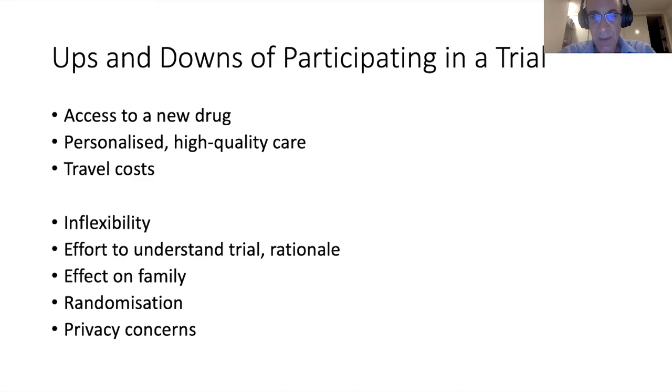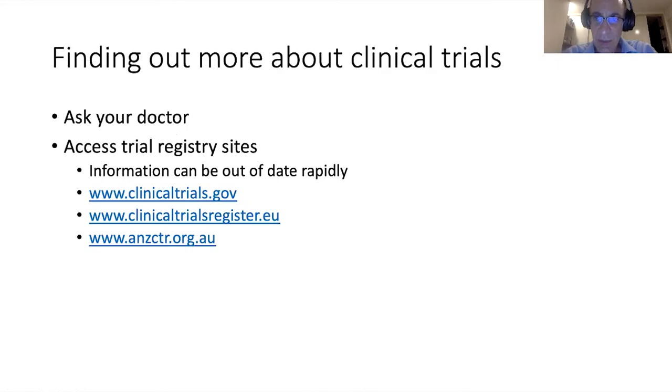You can find out more about clinical trials by certainly asking your doctor to see what's available and accessing both patient advocates as well as information on the internet at clinical trials sites and registries, some of which are listed here, which can give you information predominantly about trials in the United States, clinicaltrials.gov, in the EU, or in Australia and New Zealand.